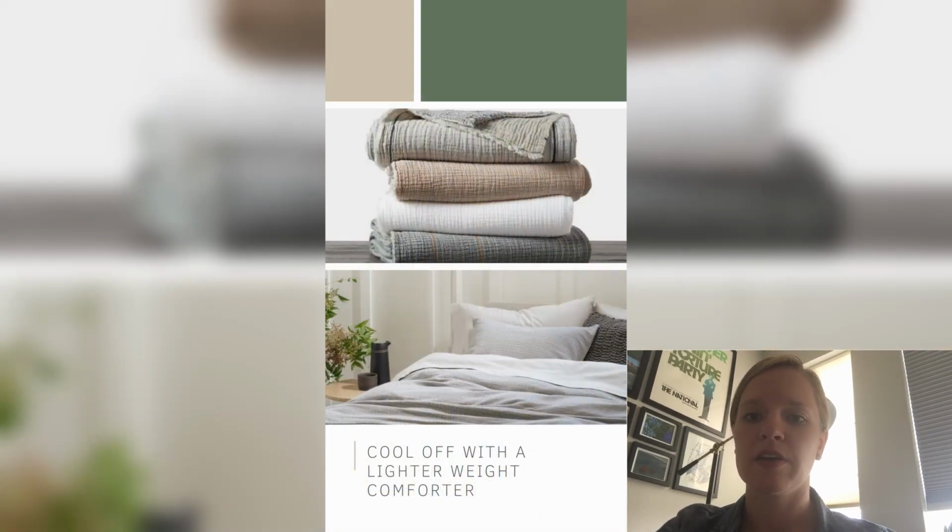Next up, we have cool off with new seasonally appropriate comforter, bedding, sheets, etc. This may seem kind of obvious, but a lot of us either forget to change our bedding for the seasons, or we really only have that one top bedding layer that stays on year-round. Treat yourself to a lighter weight comforter for the warmer months, switch it up, and tuck away your plush down comforter for the spring and summer months. This will really help feel cooler during the night.